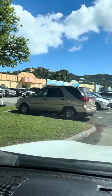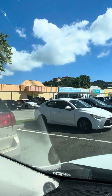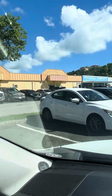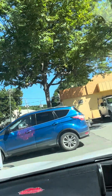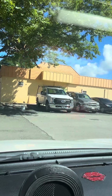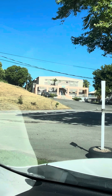There you have Pro Solar in that building ahead of me here, and physical therapy rehab. Up here you have Ace Rental, and that's it.